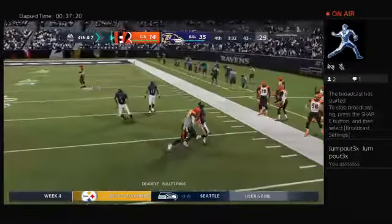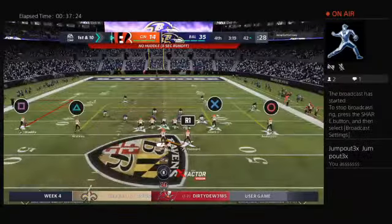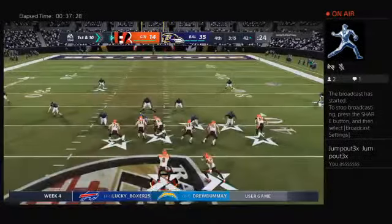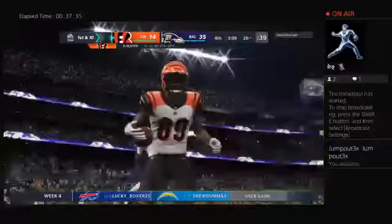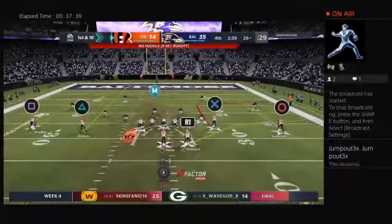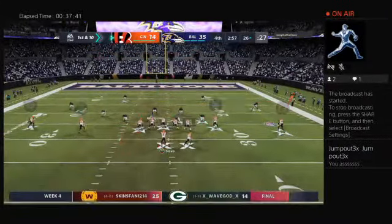The open man is Smith. And taking it across midfield and inside the 45. No reason not to try it there, and they do indeed convert on 4th. Cincinnati. Now a man open down the middle of the field, and he works it past the 30, almost to the 25. A good gain again. That's now 31 yards combined on those last 2 plays.